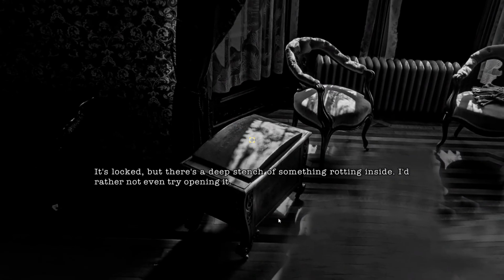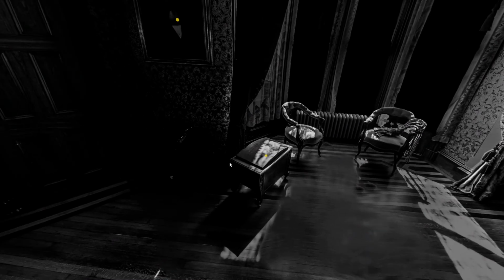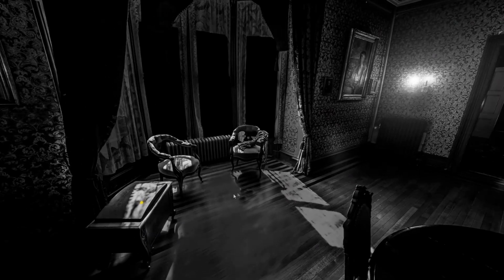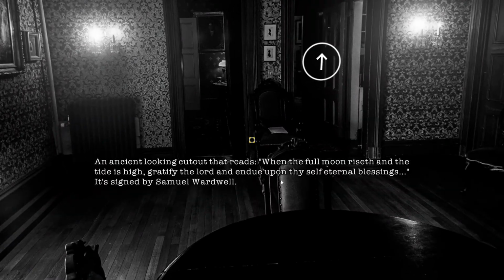Yeah, he makes me pretty horny too. What's going on down here? It's like there's a deep stench of something rotting inside. I'd rather not even try opening it. They're making stuff out of this nice little end table ottoman looking thing. So why you hate on that so much? Out of all the things in this house, you can make something out of. Well, I thought I heard someone speak there for a second.